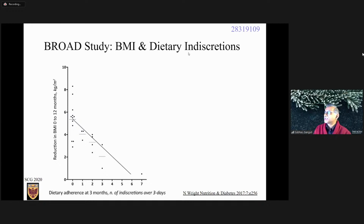And even more interestingly, they looked at hanky-panky, by which I mean who followed the diet and who didn't. A dietary indiscretion is when you didn't follow the plant-based diet. So they looked at how many not following the diet episodes people had over 3 days. And basically, the more episodes they had over 3 days, the less was the reduction in their weight. So more hanky-panky on diet, less weight loss. So once again, it shows that it's the diet that does that.